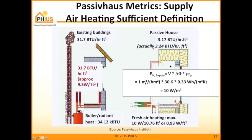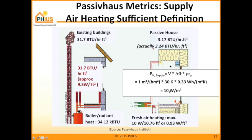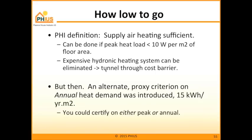What that leads to pretty quickly is we need this much air per square meter of floor area. So we've got a certain ventilation airflow rate that we have to supply. There's a maximum temperature rise that we can put on that before things start to burn and smell funny. And then there's the heat capacity of air. That pretty quickly gets you to a very general and universal limit of 10 watts per meter squared. Let's back up. The argument was that right at that point where you can put all of your heating capacity into the ventilation air, then we can get rid of the heating distribution system, which saves a lot of money if it's hydronic, and so we do this kind of tunneling through the cost barrier thing.